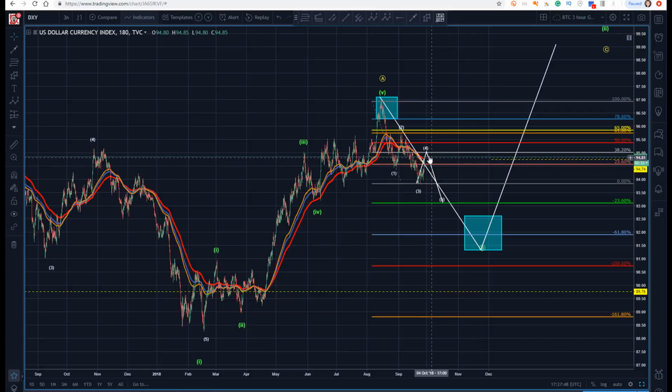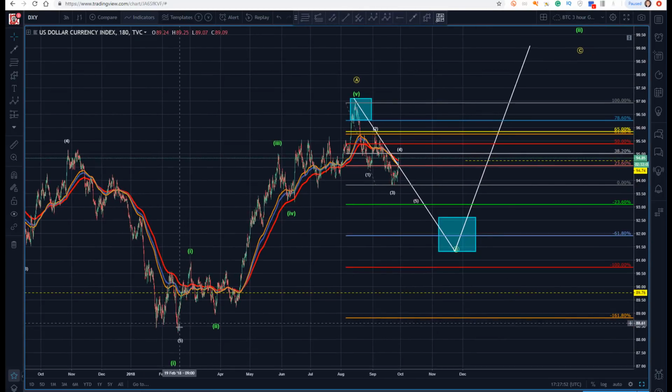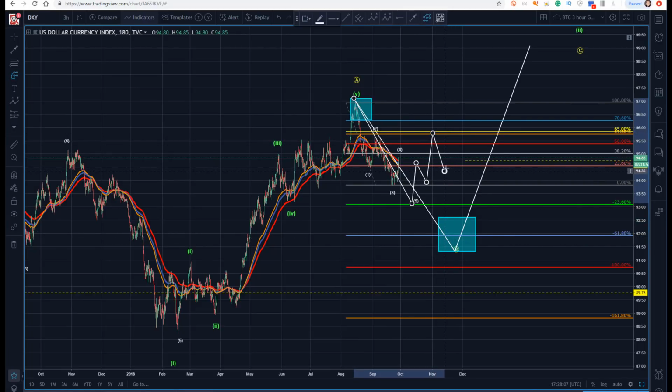Right, so it's always about the subdivision. So here, this is a good example. Just like this 5 wave here is the 5 wave of an A wave, this 5 wave is the 5 wave of a B wave. So this would be A. Then you'd want 3 into the B down to the C, and you'd want that to be done in 5.